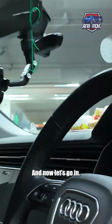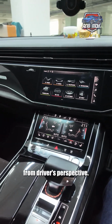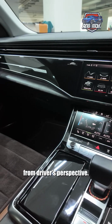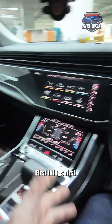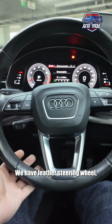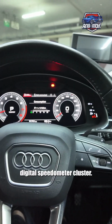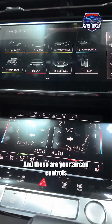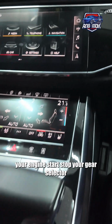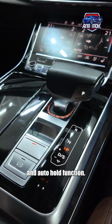And now let's go in. All right, we are inside, and this is what it looks like from the driver's perspective. Very spacious and super premium looking cabin. First things first, we have a leather steering wheel, very nice, with paddle shifters, multifunctional, fully digital speedometer cluster. This is your infotainment system, and these are your aircon controls, your engine start stop, your gear selector with electric parking brake and auto hold function.